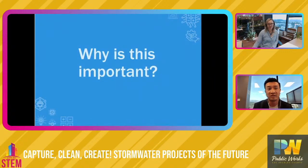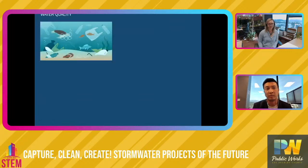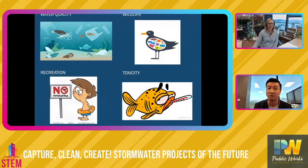So why is it important to keep rainwater clean after it rains? Because if we don't keep the rainwater clean, it will affect our water quality in the rivers and oceans where the sea animals live. It can also affect the land animals and wildlife like birds. And then it also can affect recreational places like the beach, where if the water is dirty or polluted, we can't play or swim in it. And lastly, it can increase the toxicity in our water, where it will make all the animals, including ourselves, very sick.